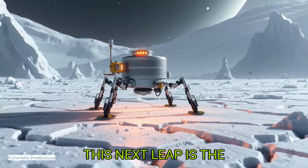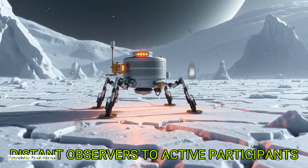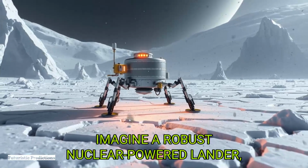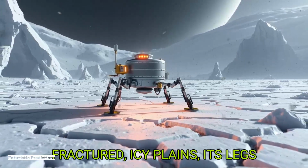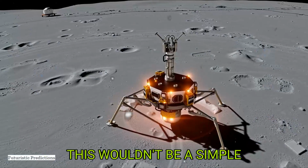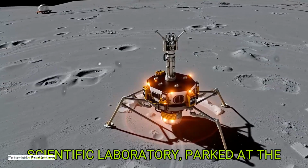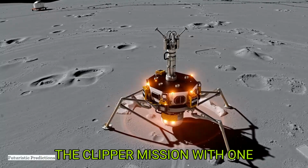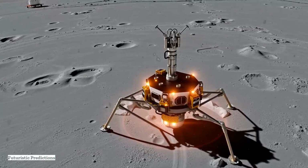This next leap is the Europa Lander mission, a concept that moves us from being distant observers to active participants in the search. Imagine a robust, nuclear-powered lander, carefully setting down on the fractured, icy plains, its legs sinking slightly into the frost. This wouldn't be a simple rover designed to wander. It would be a dedicated scientific laboratory, parked at the most promising site identified by the Clipper mission with one primary goal: to search for signs of life.